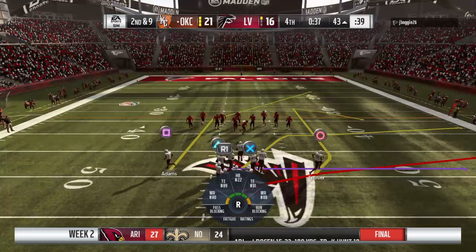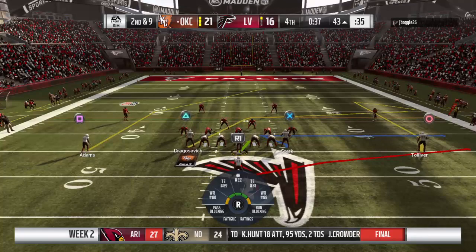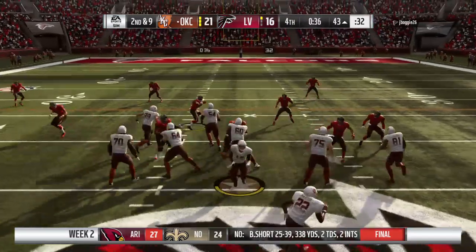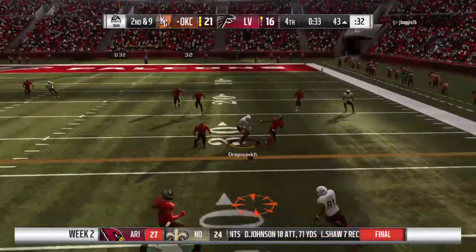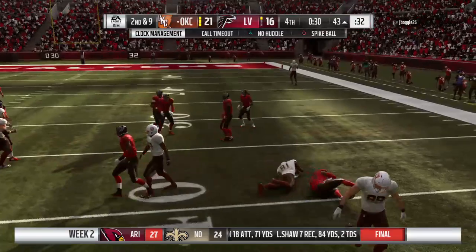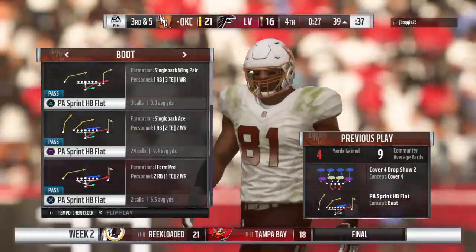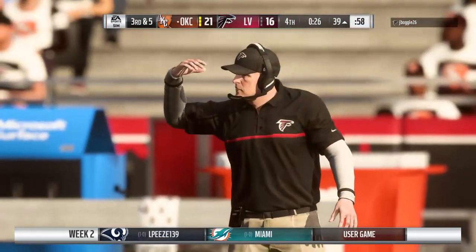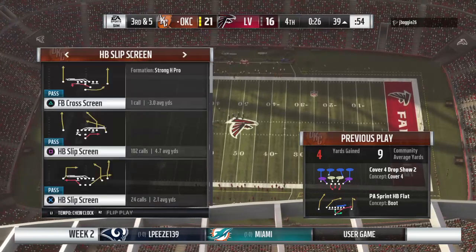So 2nd and 9, and you'd have to figure just about all 11 probably crashing the line here. Mahomes going to throw it here. Wide open receiver complete. And he'll get it inside the 40 to the 39. Falcons going to use their 3rd and final timeout as they get it with 26 seconds to go in the football game.